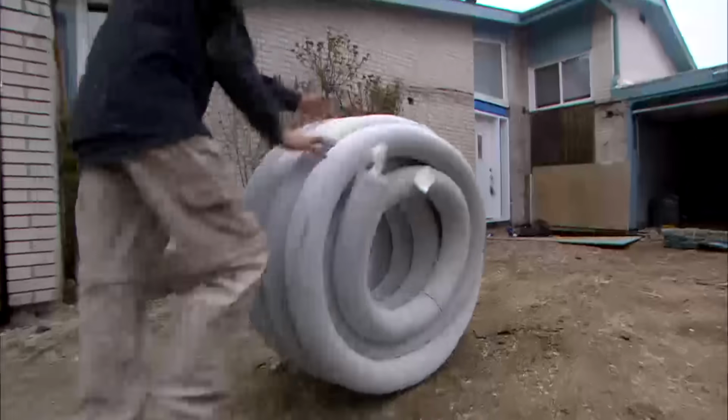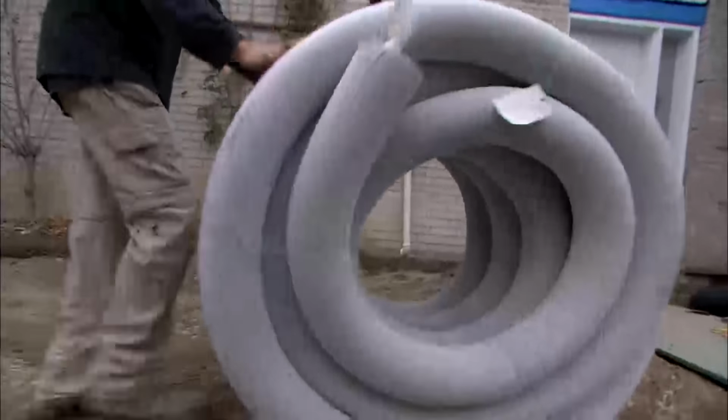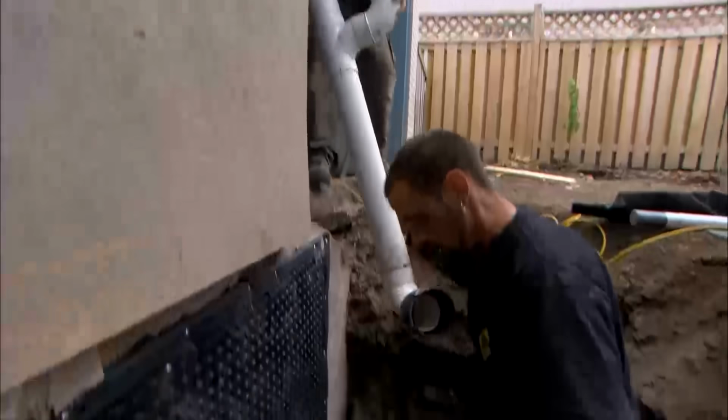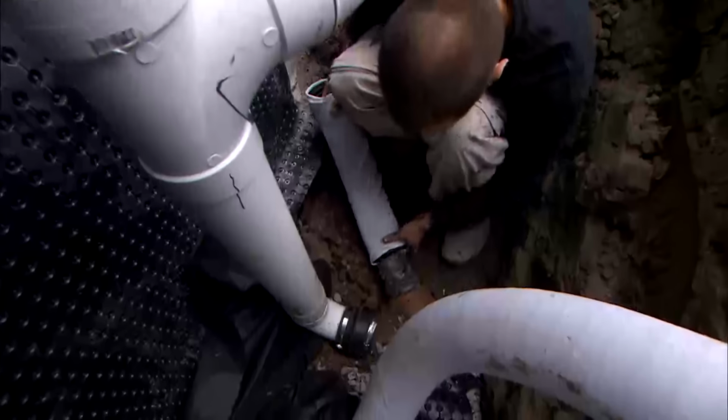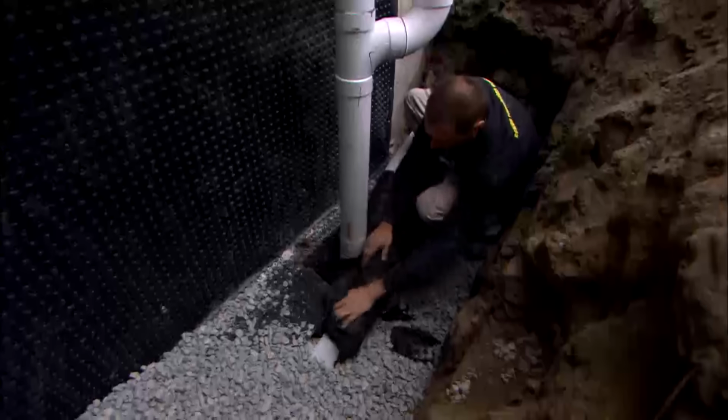We're going to install a clean out here where this drain is located. The drain has already been scoped and it's clear. And we're going to tee our weeping tile into that drain as well. And we're going to envelope the gravel bed and the weeping tile system with a filter cloth. That wall is going to be sealed for a long time.